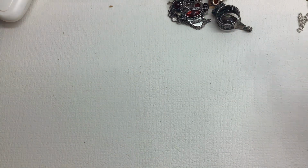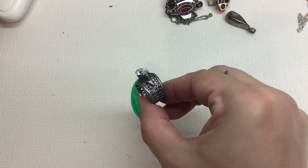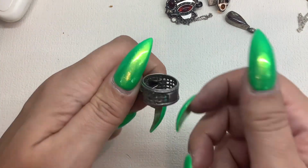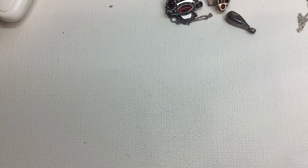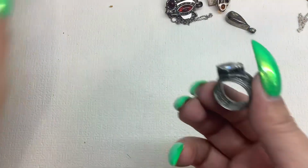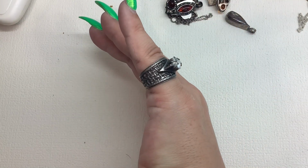Gorgeous. Okay. Here's another ring. I had to get this. This was so pretty, you guys. Look at this. It's got this basket weave. Let's see what. She's a CZ. She's a CZ. This one I grabbed because look at what it is. She's a Silpada Israel. She is a beaut. Look at that. I love it.